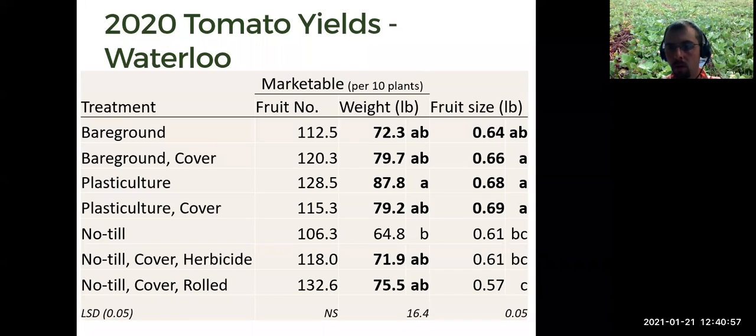What you can see in bold for all these slides is where we did have significant differences. Anything that is bolded is not significantly different from the highest yields that we achieved. So basically all of the things that were listed with an A are in bold. I did that just to give us a bit of a parameter of saying, all right, all these treatments perform similarly. So in this case, despite some numerical differences, we had no statistical yield differences except for the straight no-till, which was slightly lower than our plasticulture.